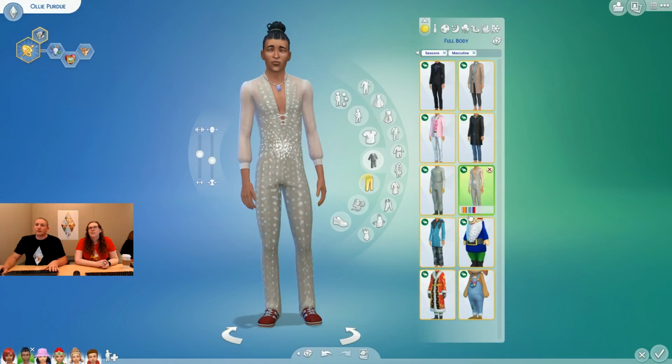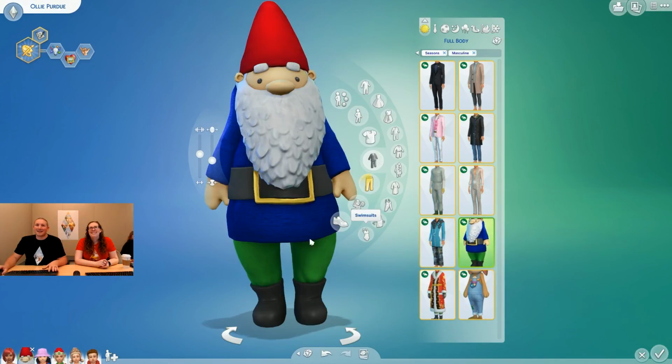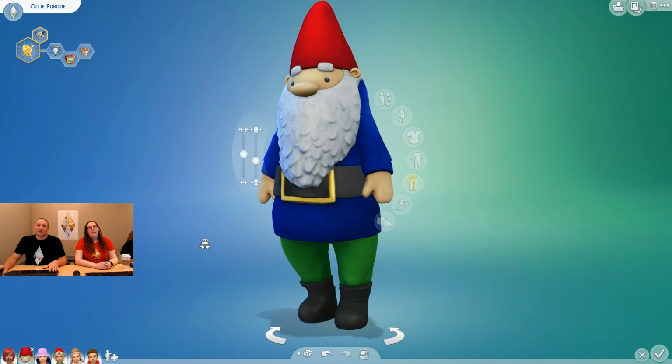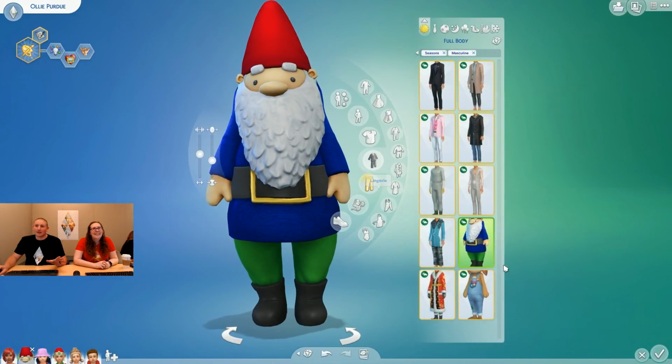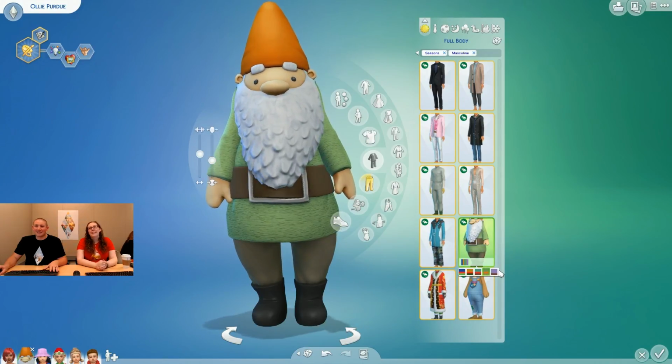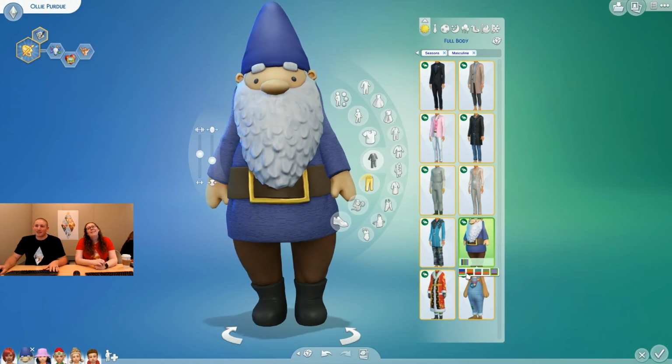Well, let's look at some of the others. Oh wait, save that for last. Yeah. We're just doing the crazy ones. I love the gnome. I know it's polarizing on the boards. Very polarizing. Some people hate it. Some people love it. Some people are okay. Some people are terrified of it, actually. It is creepy. But I think he's so cute.